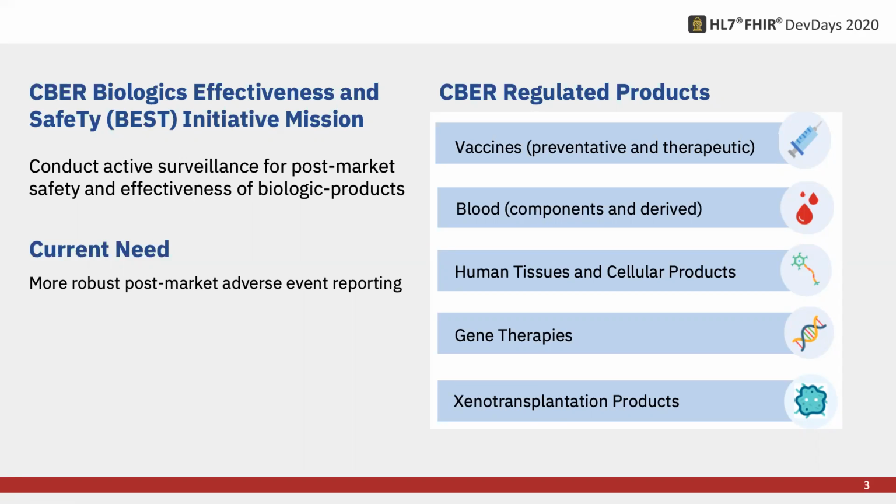And biologic products are essentially anything of human origin that includes vaccines, blood, including blood components and blood-derived products, human tissue, gene therapies, and other advanced therapies like xenotransplantation products. So the current need that we'll be focusing on today is a more robust post-market adverse event reporting system to the FDA.